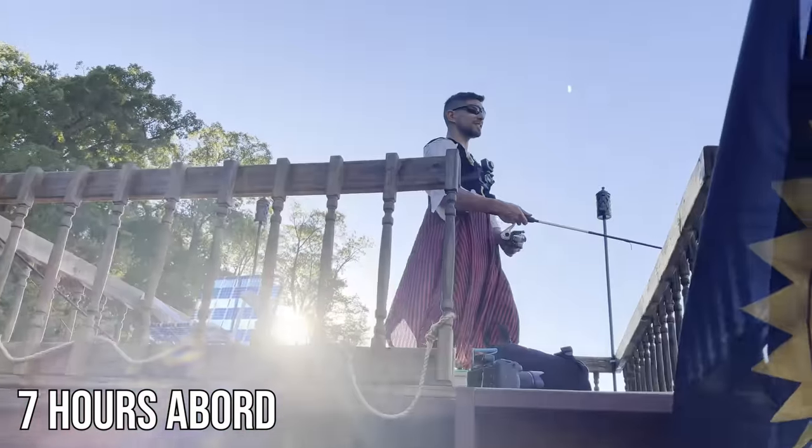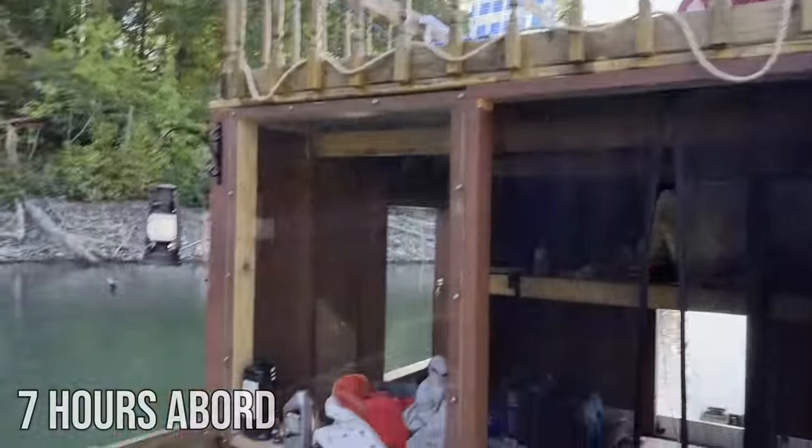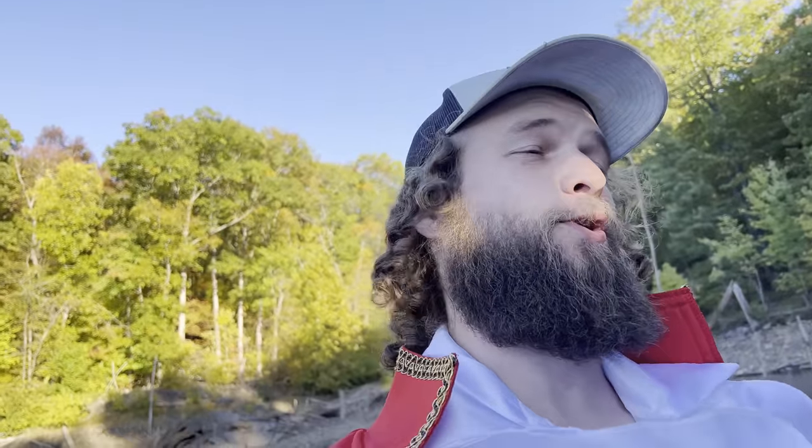Seven hours on the boat. It ain't bad so far. No, it's pretty nice, honestly. I wish we could do the full 50. I really wish we could.